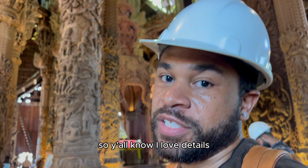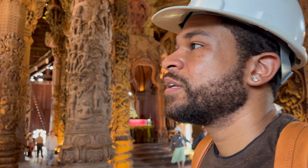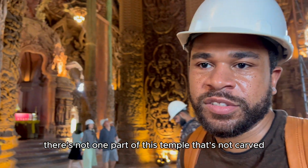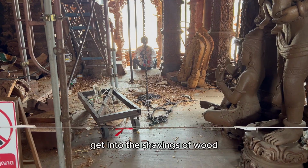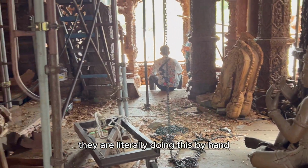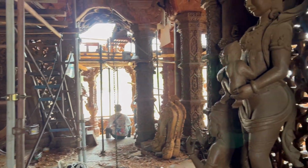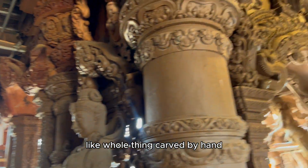So y'all know I love details. Do y'all see how detailed this is? Oh my God. There's not one part of this temple that's not carved with some type of intricate detail. Get into the shavings of wood. They are literally doing this by hand. Yeah, like the whole thing carved by hand.